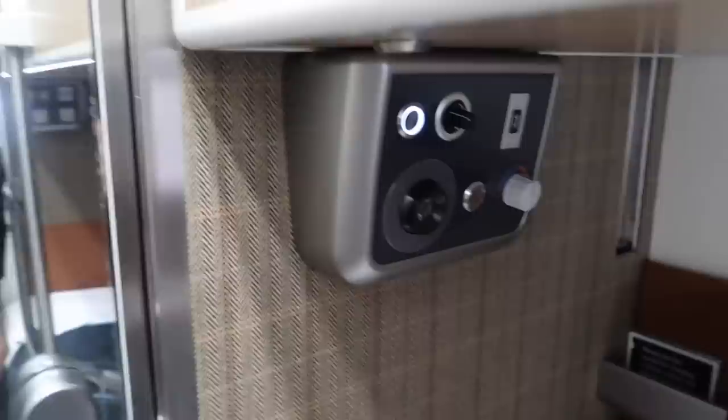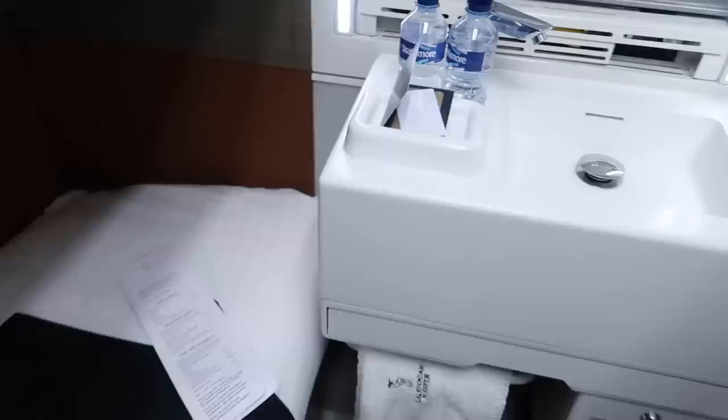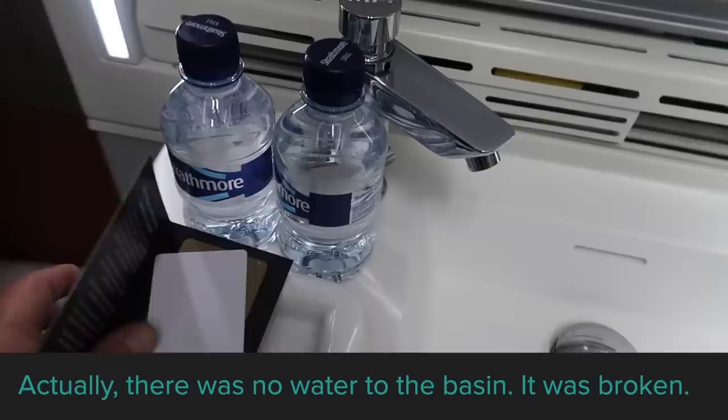And then finally, over here, you have a wash basin, hot and cold water, complimentary water and a key card, so that if you go to the club car, which we're going to have to go and pay for the dog, you can lock your cabin.